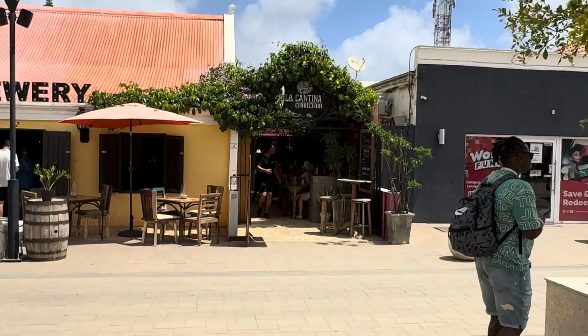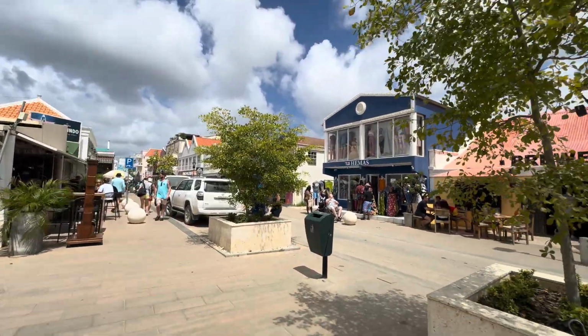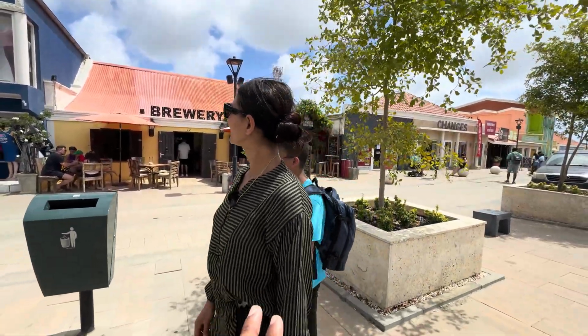Check out that La Cantina. That looks like a nice restaurant to hang out. And now here's the main street where we're gonna walk and show you guys around. Now from a sidewalk perspective, nice clean sidewalk for strollers as of right now, and wheelchair friendly.